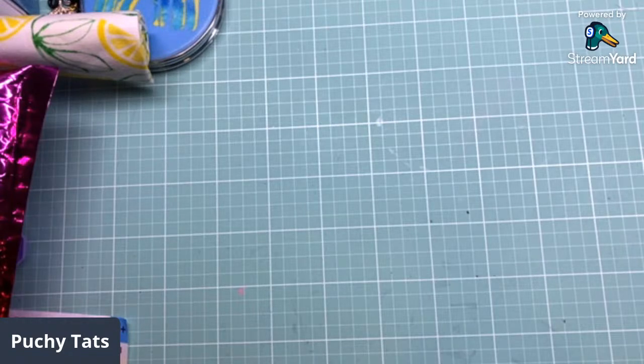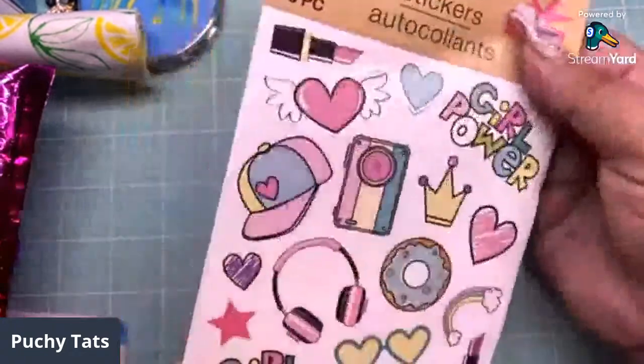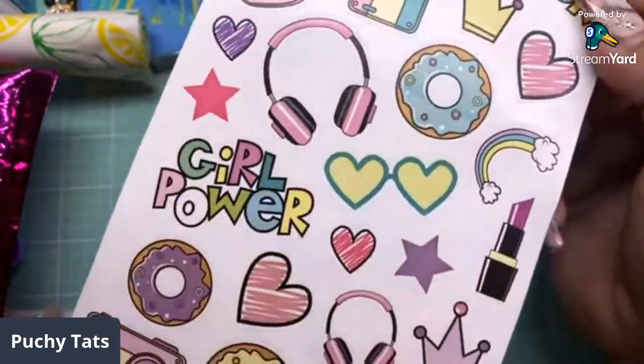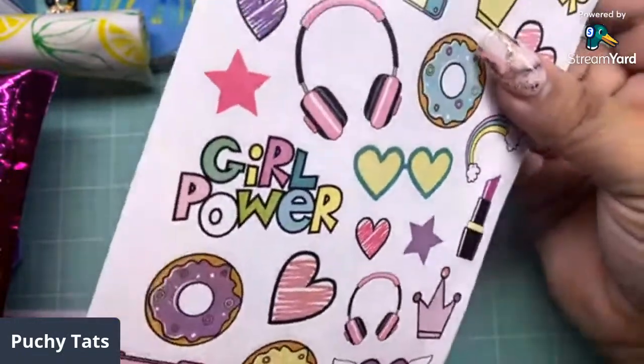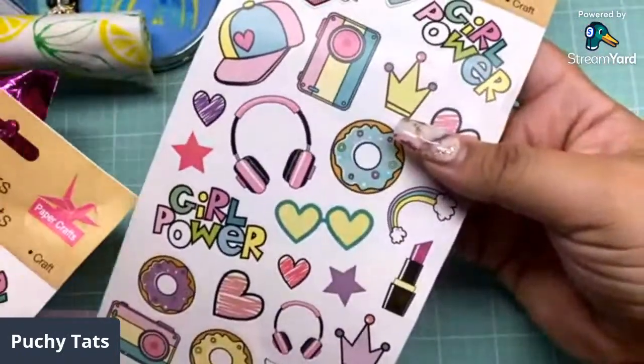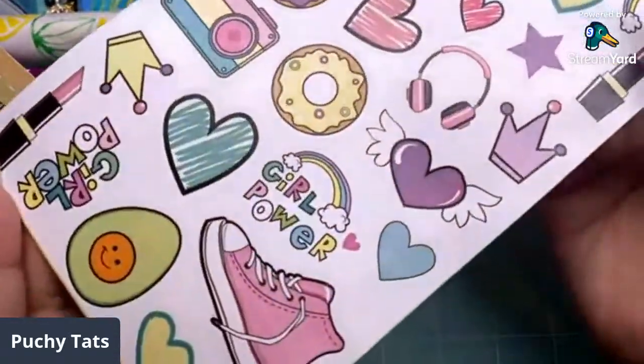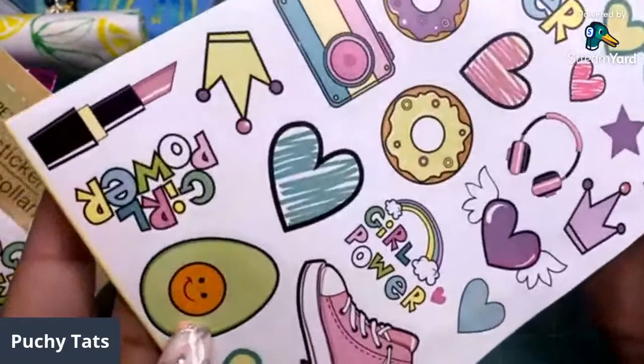So they had some new stickers. I grabbed these to show you guys. I thought they were cute for Happy Mail. And it's like one of those 6x12 sheets, like we buy in the collections. So I grabbed two of those. Look at the little Converse. Little sneaker. Look at the avocado.